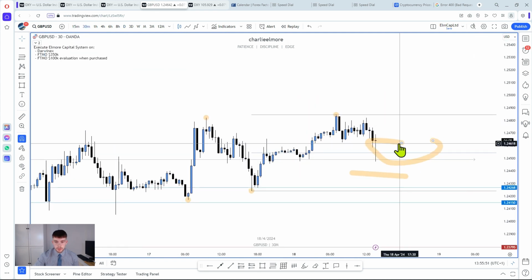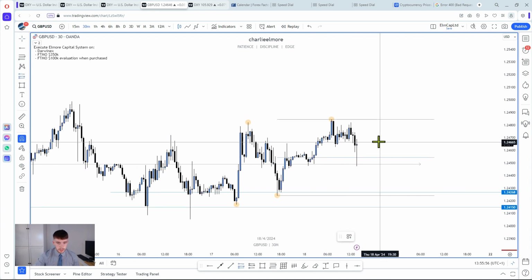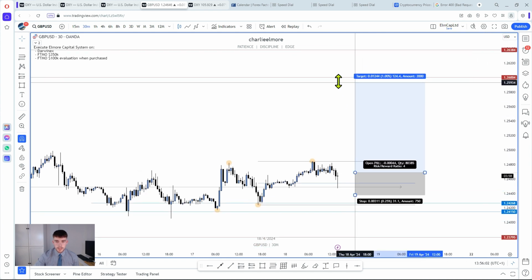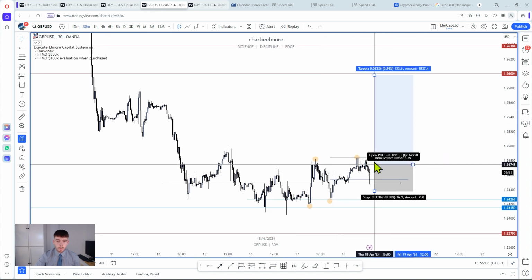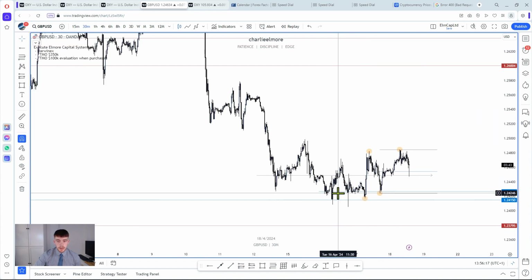Oh, take my scribbles away. So it could look anything like this, for example. Stop's going to go below there. And then obviously that TP is still all the way up there, so could look something like that. Obviously, depending on where the market allows us to get in, basically. Yeah, I do like this.